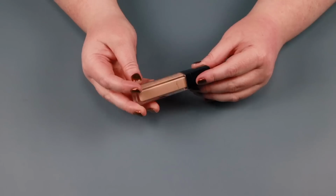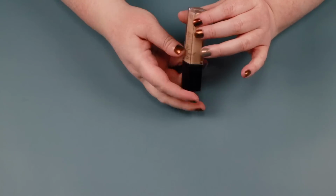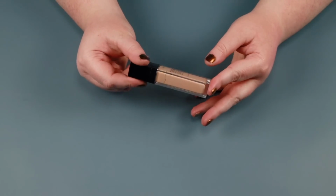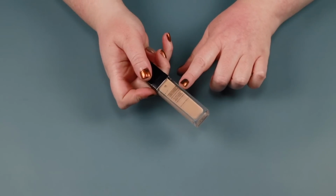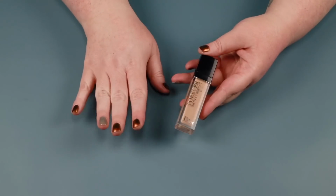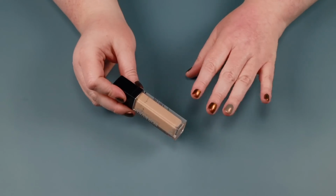The next product is from Dior. This is the Forever Skin Correct. I feel like it took a while just to try to find the right concealer shade for me. It always felt too dark. 0N is like the best one, and still then I never really truly loved it. I think the Backstage concealer is so much nicer than this one. So yeah, this is something that I would never pick up again, but Backstage, absolutely.